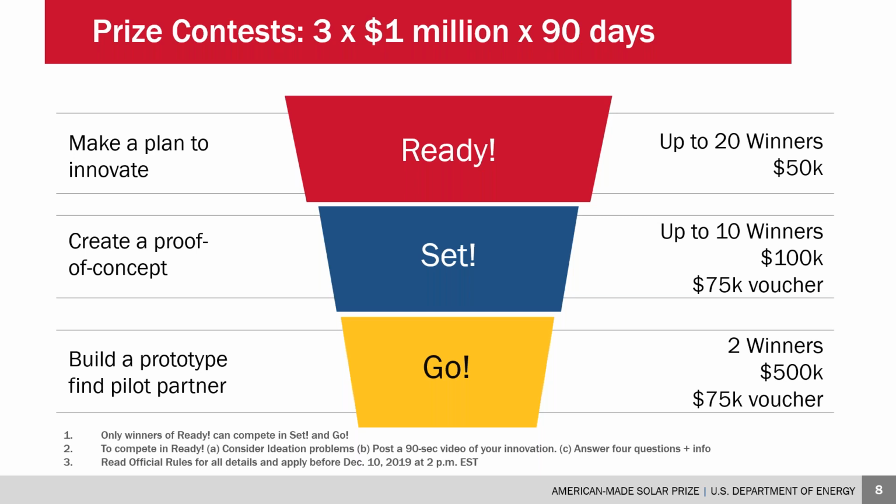Once you receive that, you enter the Set phase of the contest. And in the Set phase, what we're asking you to do is really to take that idea and create a proof of concept. You'll work over about 3 months to do that. At the end of the Set phase, we do a demo day where you'll do a pitch, you'll show us your progress, and we pick 10 of those 20 teams to win $100,000 each and a $75,000 voucher to work with a national lab or facility in our network.